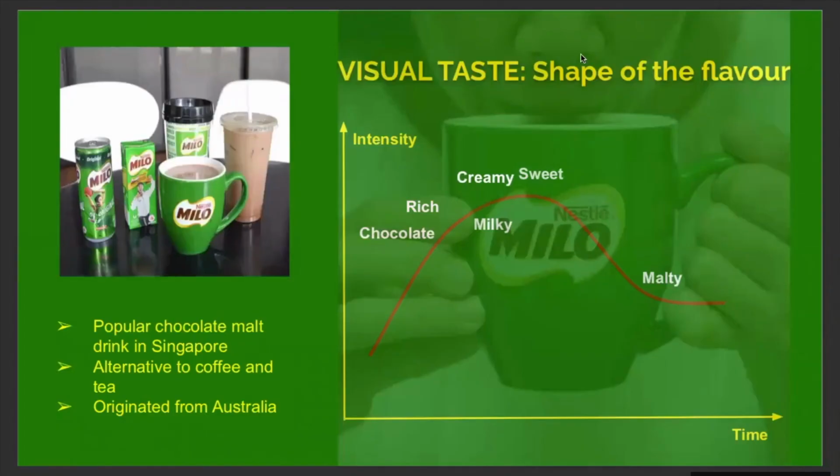Greetings, I am Ahmad Tirmuzi, and I will be discussing the consumption experience of my chosen product called Milo, a product of Nestle. It is a chocolate malt beverage drink that is well liked and popular in my home country, Singapore. I chose this product as it is so well liked here, and it interests me as to why and what makes this drink so popular here, such that it is as easily available as coffee and tea in beverage stores.